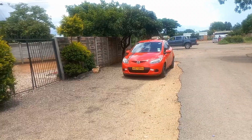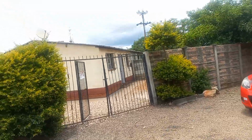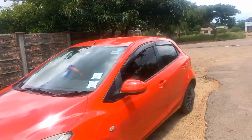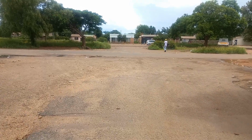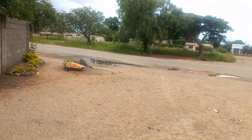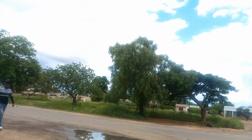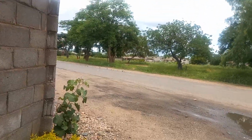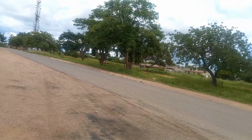Yes. Just want to show you the difference in the types of housing. This one that you are seeing right now is what we call semi-detached, which means they are joined with the same wall. But that one directly ahead of us, in another side of Tshabalala, at the time when they were getting these houses, they were for the more prosperous ones, and they are single, not semi-detached, standalone houses. So yeah, that's the difference.